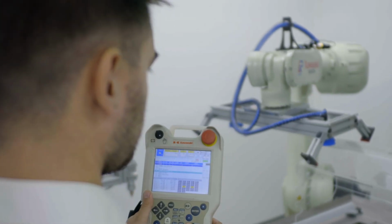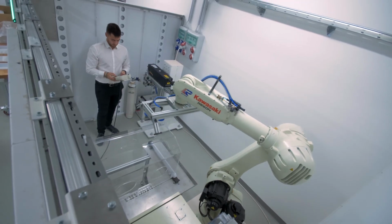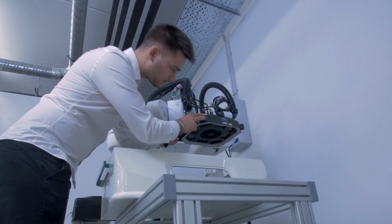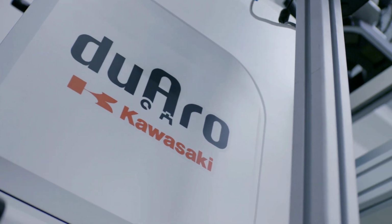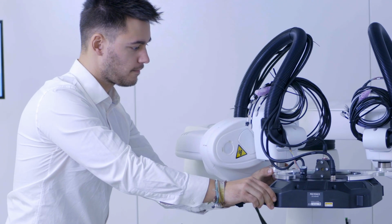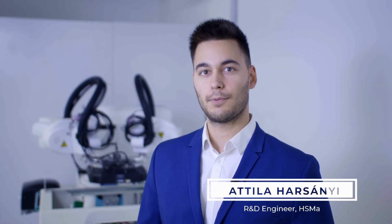Both challenges require robotics and automation expertise, which HSMA could provide as an experienced robotics tech provider in Hungary. The solutions developed are fully modular and easily modifiable for any manufacturer's needs, not only those from the medical sector. We designed 2 modularly built robotic cells.